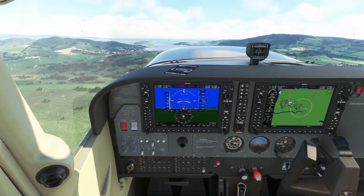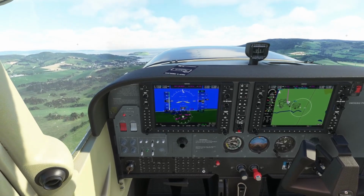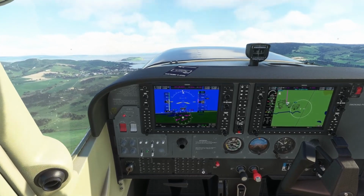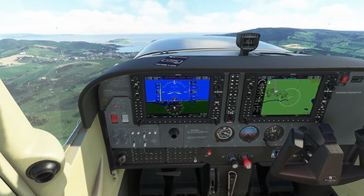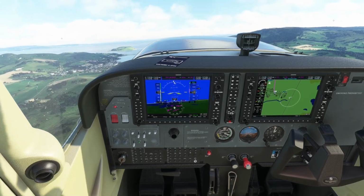Hey guys, I forgot my landing lights again. It's not in the run-up check. I continuously forget them, so I just turned them on now for a couple hundred feet. Anyways, switches, pumps are off, and looking good. Okay. And 1,000 feet landing lights, there we are.